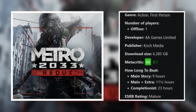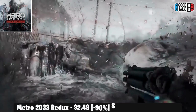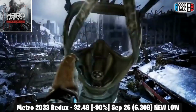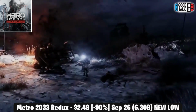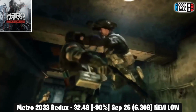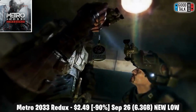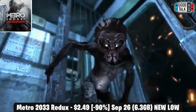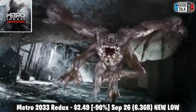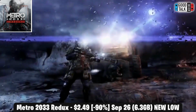The Metro series are some of the best FPS games that we have on the Switch, and right now they're on sale once again. For today we'll focus on Metro 2033 Redux, which offers a roughly 10 to 20 hour story with a download around 6.3 gigs. It's a massive game set in a post-apocalyptic world, and these versions have been enhanced with better gameplay mechanics and graphics, and they definitely look great. If you're interested in Redux, it's on sale for just $2.49, marked down 90% to a new low until the 26th.